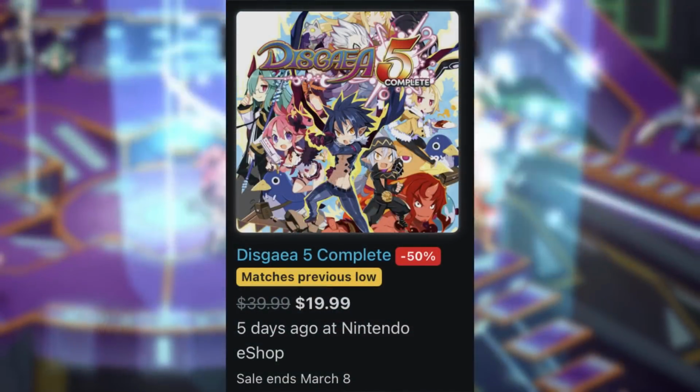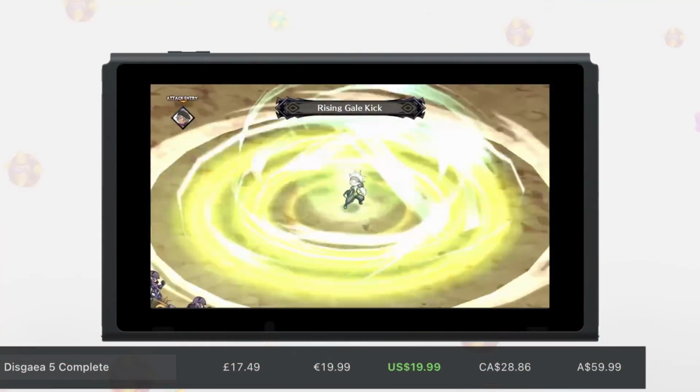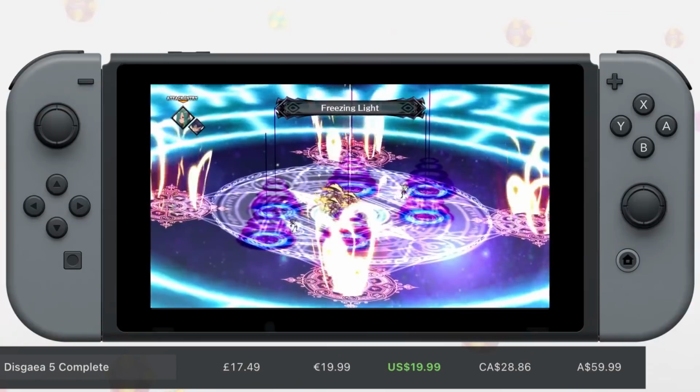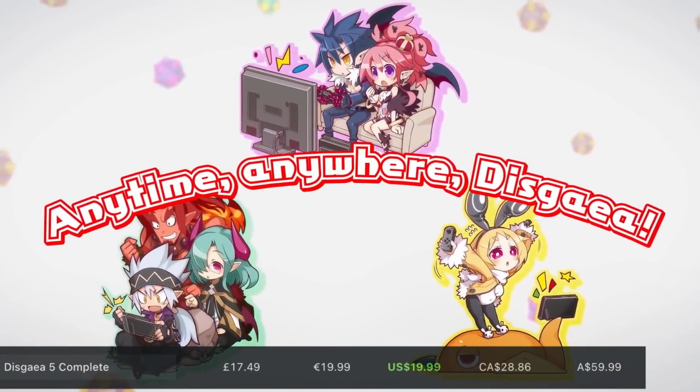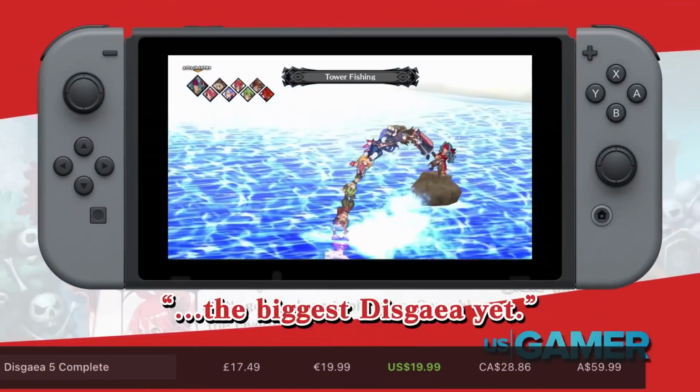After playing that Triangle Strategy, whatever it's called, that they've just got the demo of, I went back to Disgaea 5 and man, this is a decent game. It's currently half price, taking it down to $19.99. I'm not sure if it's available in other regions, you'll have to check the price at the bottom of the screen. But it's classic tactical turn-based action.